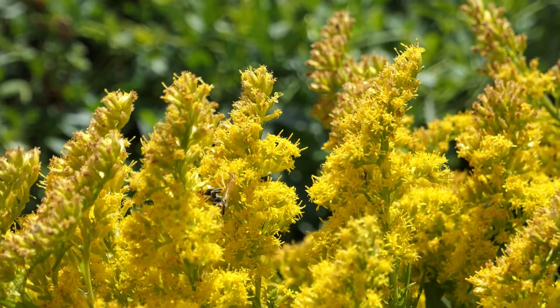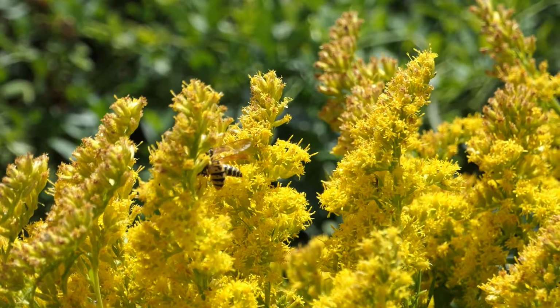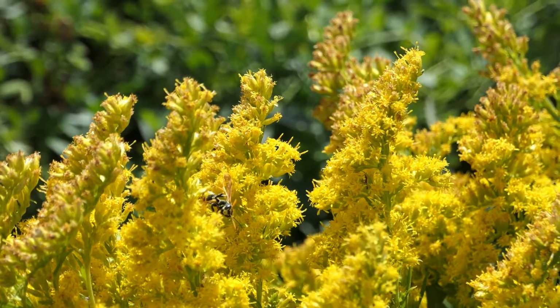So even in nature, it's quite incredible how these insects are always needing to be aware of a threat from a predator or some other insect or animal.